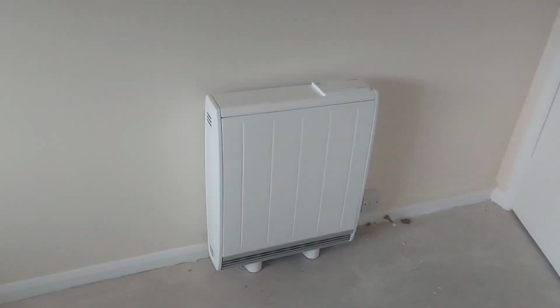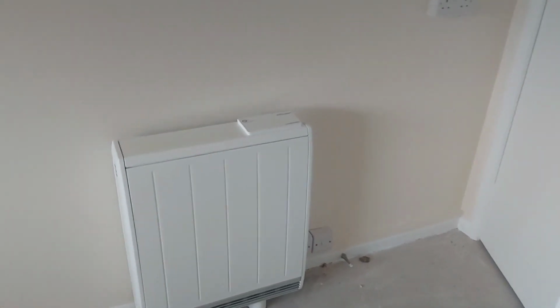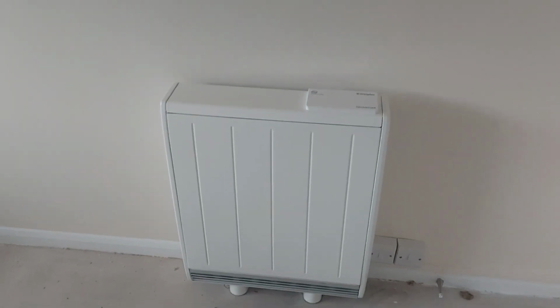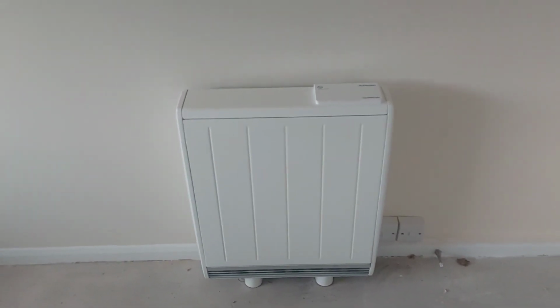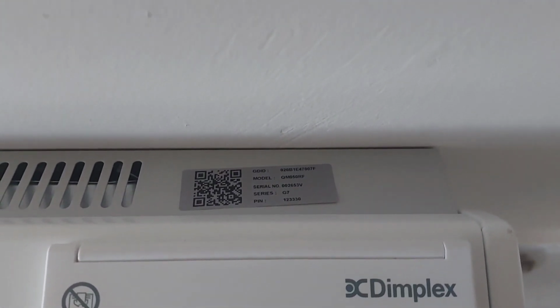Bedroom 1. In here there was a Dimplex CXL combined storage heater. So that's just come off the wall, no need to add any new supplies. And a Dimplex Quantum QM50 RF has been added, I believe. And there you go.